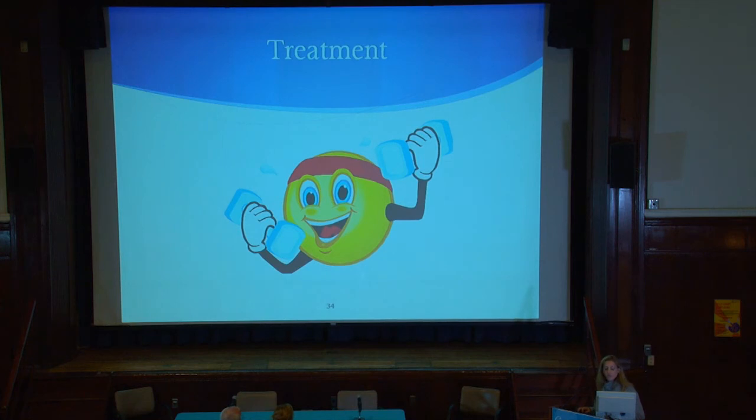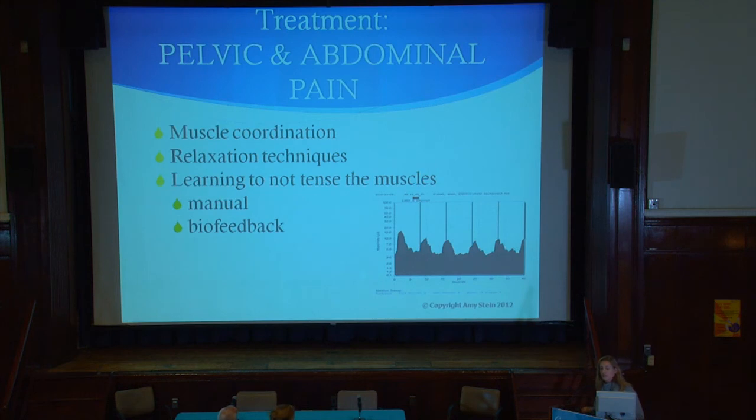The treatment for physical therapy and acupuncture can be fairly similar because acupuncturists can work with trigger points as well as meridians, Eastern and Western acupuncture. With pelvic and abdominal pain, there could be muscle incoordination. They've had pain for so long that they're gripping the pelvic floor muscles. They're not allowing the proper evacuation of the bladder and bowel. Therefore, they're getting retention. So we teach relaxation techniques, learning how not to tense the muscles, including the abdominal muscles.